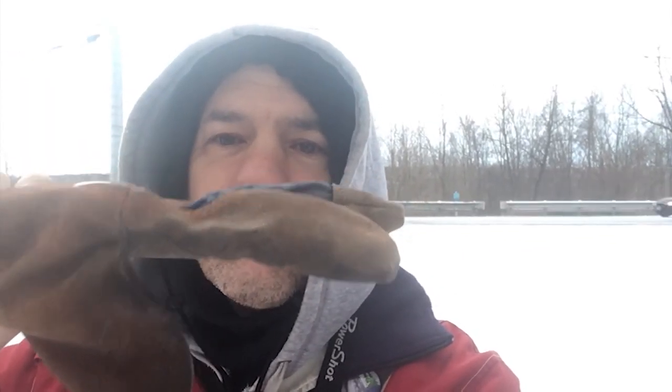And I'm going in, it's minus 10. It's early in the morning. The sun is just getting light. This is my frozen glove from yesterday because it rained and then I left it in the vehicle overnight. So I'm going in at minus 10.